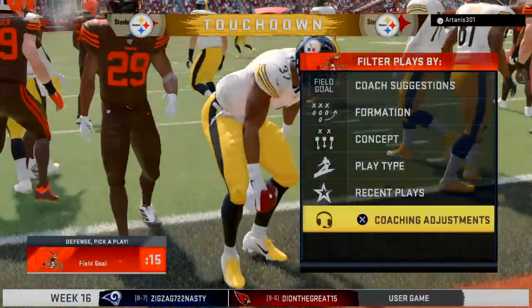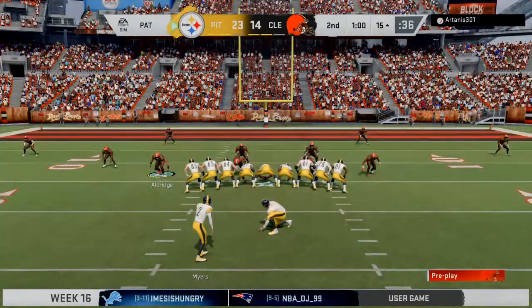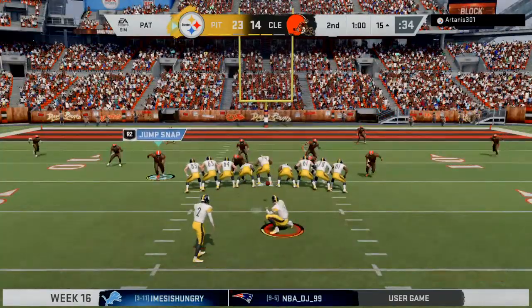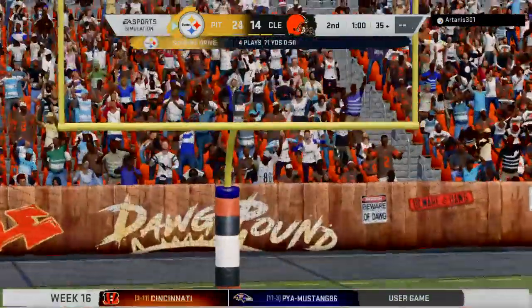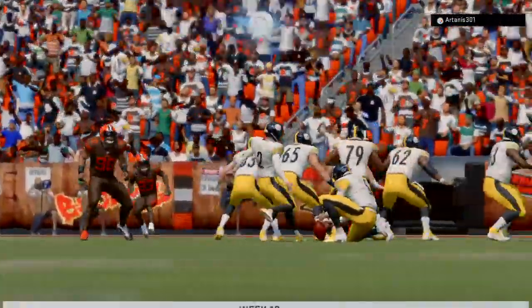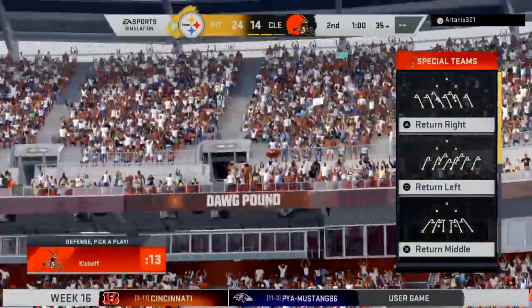Touchdown, Steelers. Marlon Mack on his way to a monster game. 3 first-half touchdowns. And the Steelers broaden their lead. Extra point up and through by Myers. And the decision to just kick the extra point winds up successful.